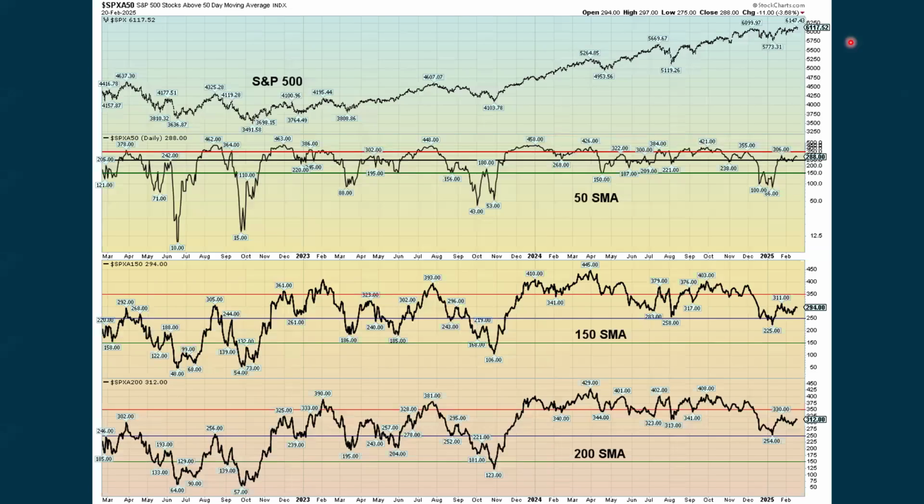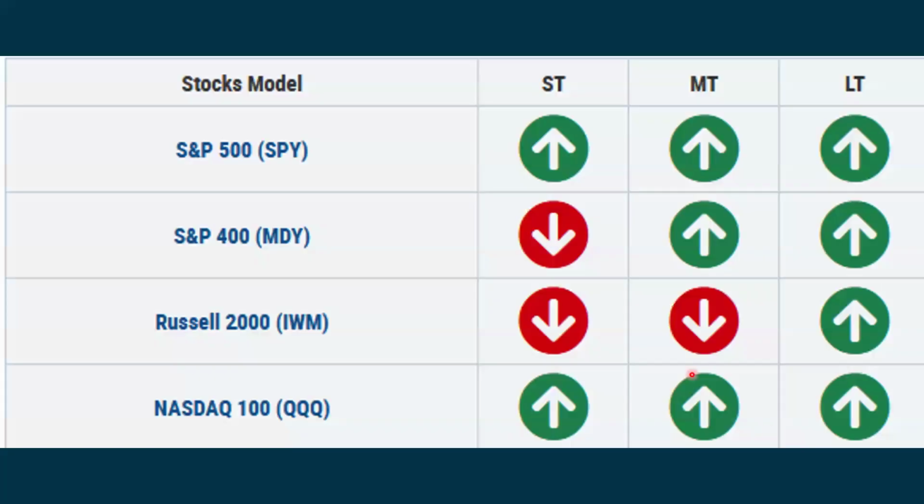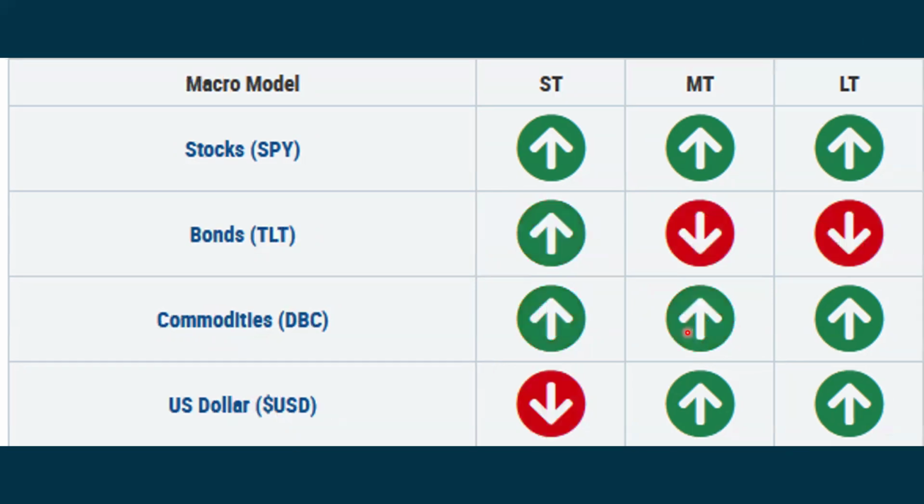Long term, still hanging in there with our 150 and 200 period moving averages. And we're negative in the short term with mid caps. We switched over to negative in the short and intermediate term with the small caps. A year ago, they were a disappointment. Well, they've been a disappointment again this year as well. And bonds have switched back over to positive in the short term.